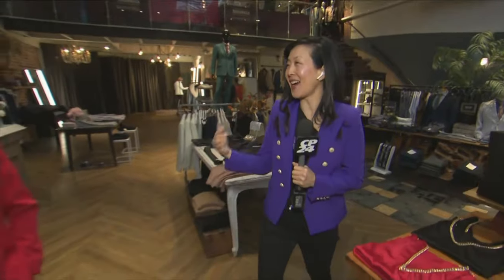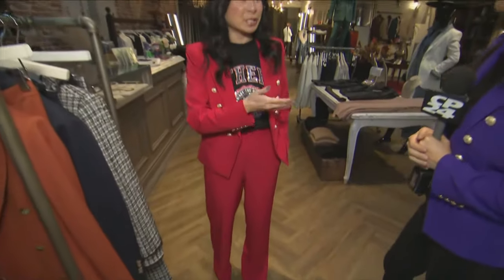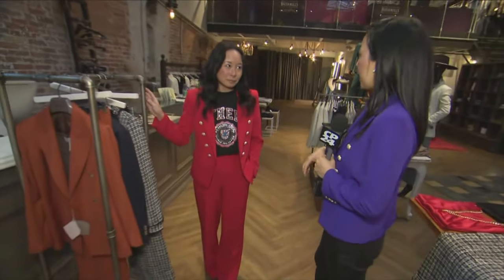Joining me now is Melissa Austria with Got Style. Good morning. Okay, I love a good red suit. This is beautiful. And it's definitely what you're saying. It's about the return of the power blazer and the power suit for women. Because as we're going back to work, let's make a statement with it. More and more people are going back into the office. So what are some of the trends for this spring?